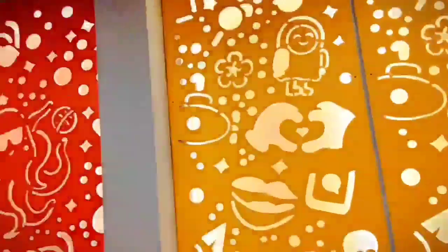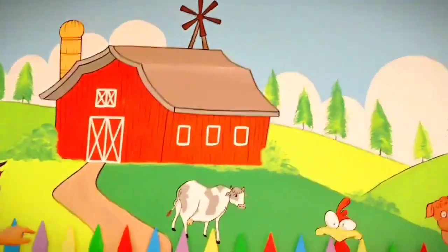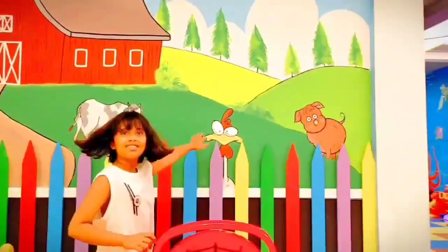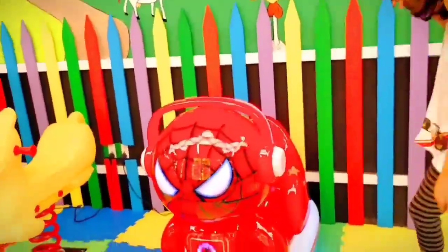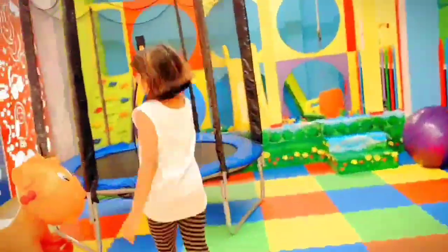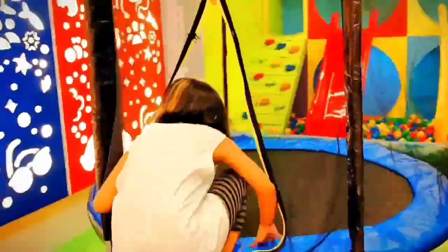Then I was just looking in. I was like, wow, look, there's patterns on the walls. Wow, that's so interesting. I was so interested by this place. I loved it. Guys, look, it's a farm. I don't know how idiotic I am, but I didn't notice that. Is that a chicken right there? That is the funniest part, the chicken. It's so cute. Now here I am, dancing like a little idiot.